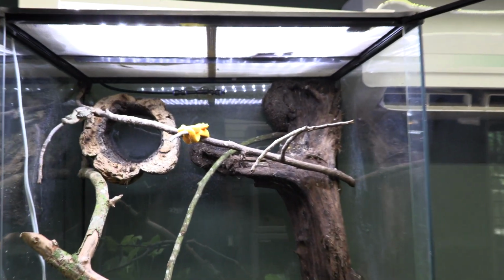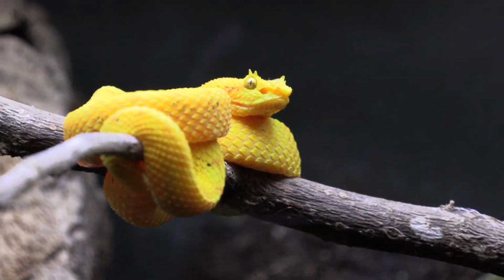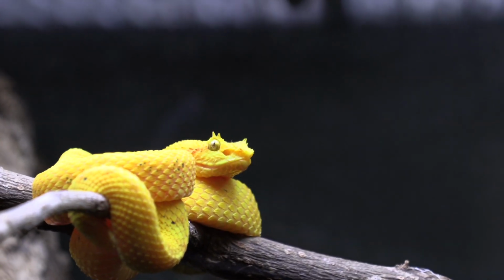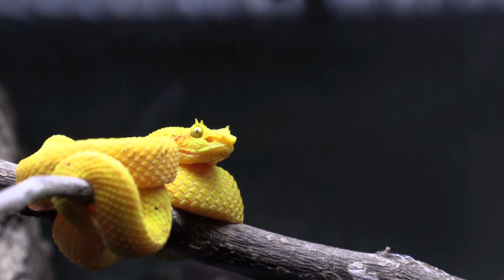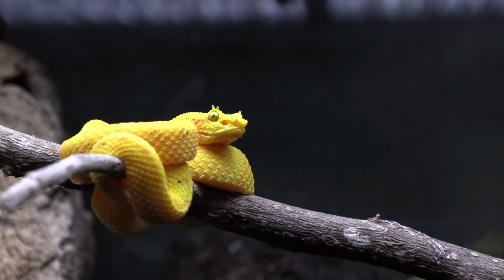I got a mouse fuzzy. This is the only one that will actually eat pinkies and fuzzies, whereas the Christmas phases, they only like to eat the lizards and frogs. So I do have anole lizards in here as well, so they can hunt on their own. But for this big yellow one, this one always likes to take down a good meal.